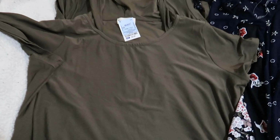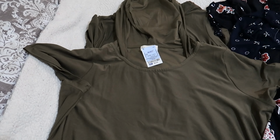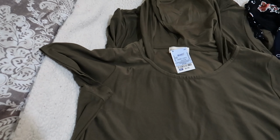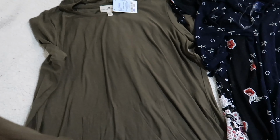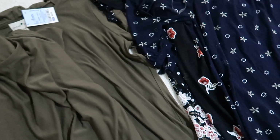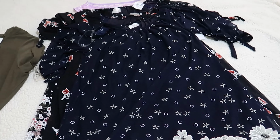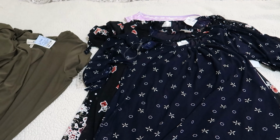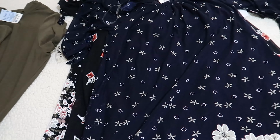I got the 2X for myself because this is the junior size. I'm short enough to need junior size, but I'm also an adult woman, so I need a little bit bigger than women's sizes. That's why I got the 2X for myself, and then I got the 1X for her. Both of these were $9.99 each. The rest of these that you're going to see were $14.99 each. Comparing to Amazon, I was trying to find dresses for $10 to $15 per person, because it can really add up when you've got a lot of kids.